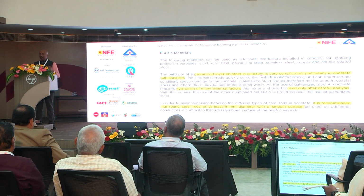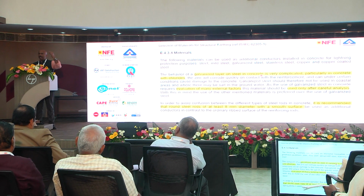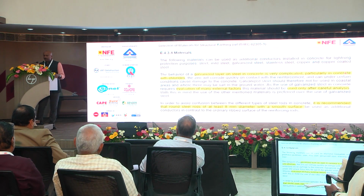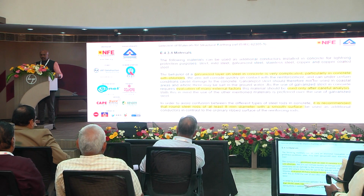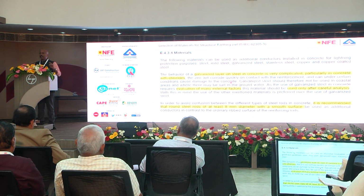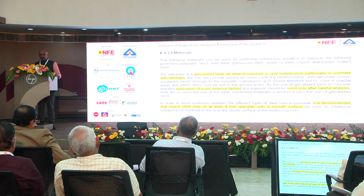You know what happens? The zinc coating expands. As a result, after a few years, after 3-4 years, the concrete is broken. You can find cracks. First the cracks will appear not on the wall but on the pillar, and after some time it's a problem. Now, particularly in concrete with chlorides, the zinc will corrode quickly in contact with reinforcement and can under certain conditions cause damage to the concrete. Not only in wet condition, even in dry condition, zinc can create a problem, corrode quickly if it is in contact with soil.